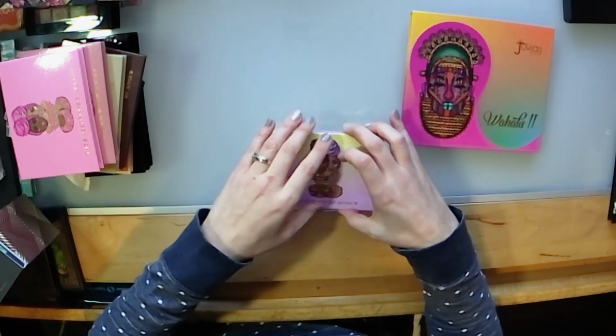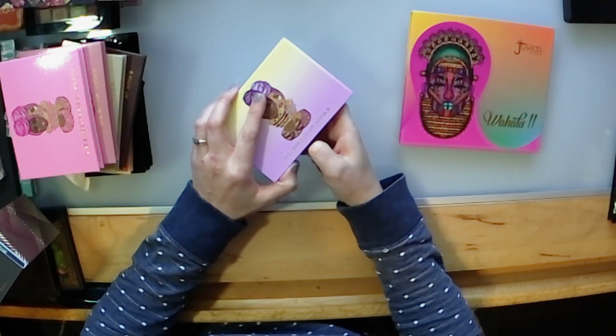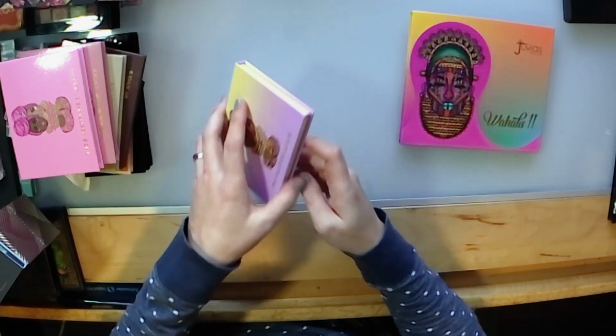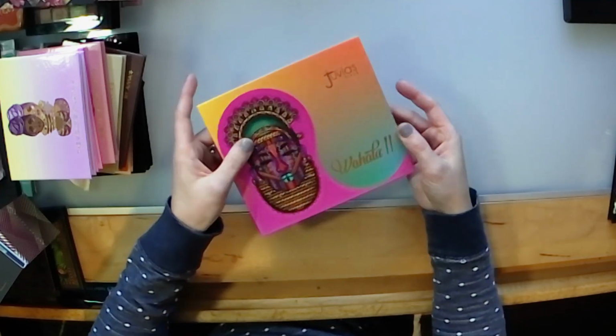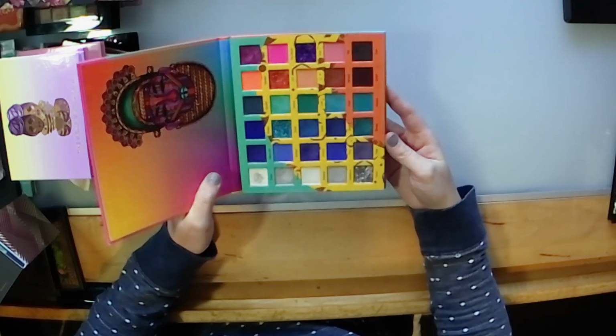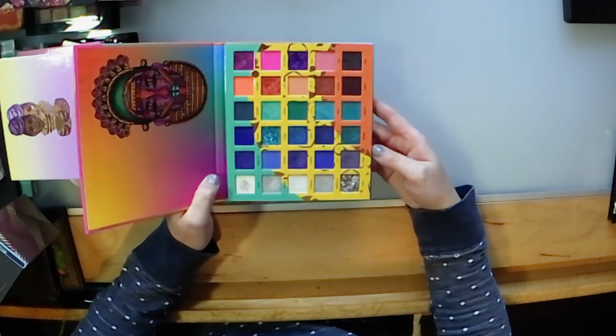Very bright. It will stain your eyes. Found out that the hard way. And then you've got the Violets. And the newest to me is the Wahala 2 palette, and this is just absolutely gorgeous. You can do so much with this palette.